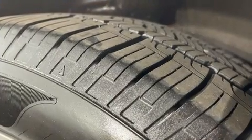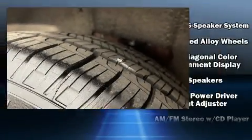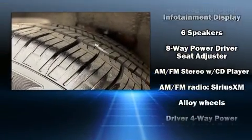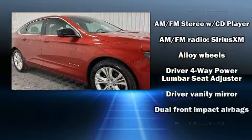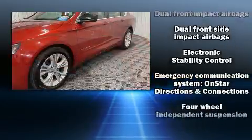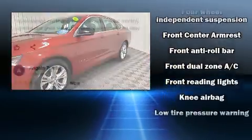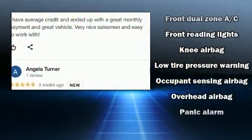Chevrolet ensures the safety and security of its passengers with equipment such as head curtain airbags, brake assist, OnStar, and 4-wheel disc brakes with ABS. Electronic stability control stands out as a technologically savvy innovation, keeping you better connected to the road.